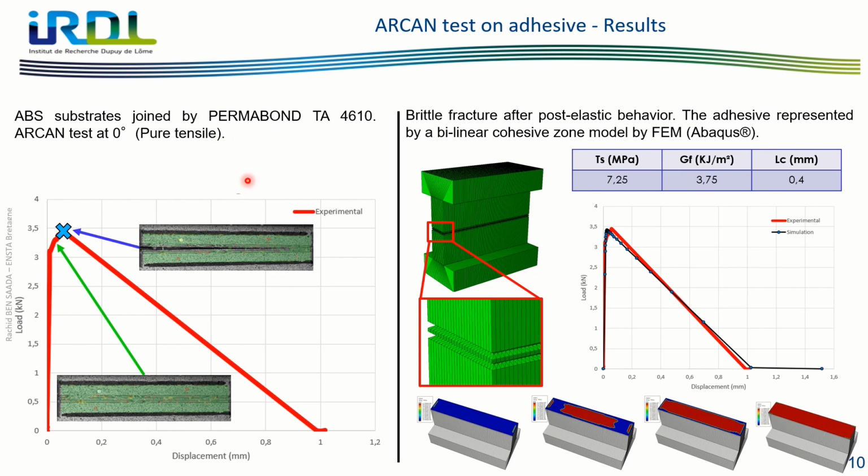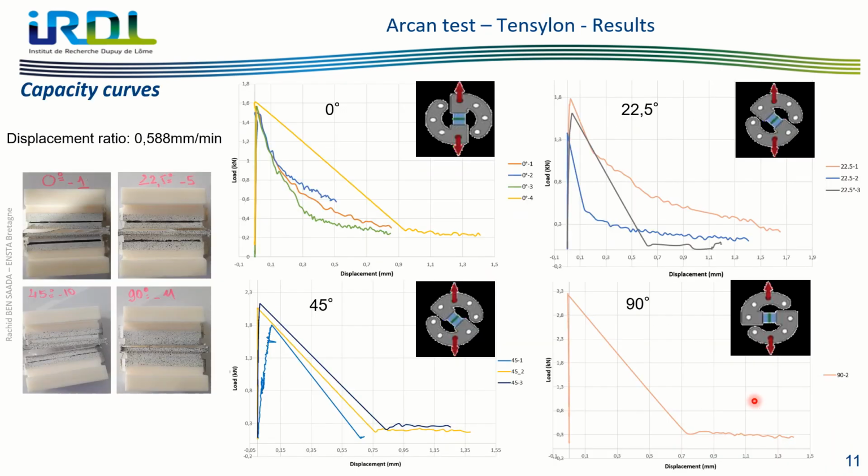Here we give a result of testing of the adhesive at 0 degrees, so pure tensile, and the response exhibits quasi-brittle fracture. This could be modeled by a bilinear cohesive zone model. The experimental data were used to identify a bilinear cohesive zone model, and we can see that a good reproduction of the experimental test is obtained.